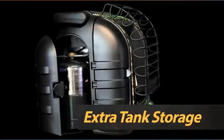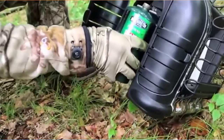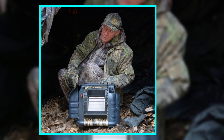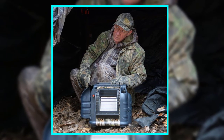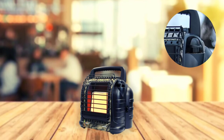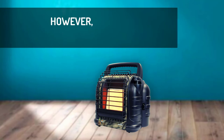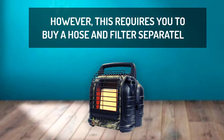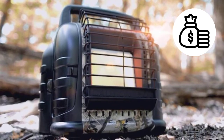The tent heater uses propane gas as its fuel, and it connects to a 1-pound disposable propane cylinder. But you can even connect it to a remote gas supply if you want to heat your tent for days without running low on fuel. The tent heater features a swivel regulator to allow you to connect it with a remote gas supply. However, this requires you to buy a hose and filter separately. But it's worth the extra budget if you intend to use this tent heater for days.